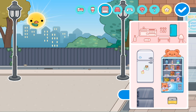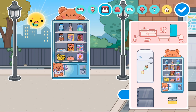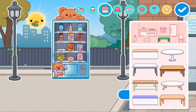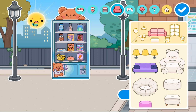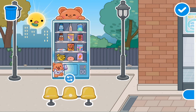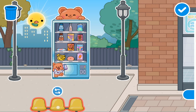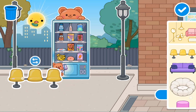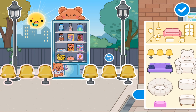What about in the kitchen? There's a snack machine. I'm doing it. You can't stop me. I'm doing it. And I don't know if there are any chairs. This is adorable. This is adorable. I'm using this, on either side. This is adorable.